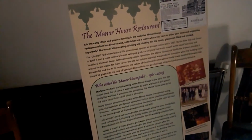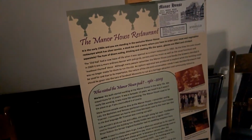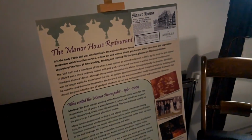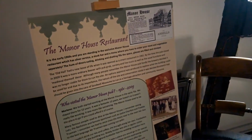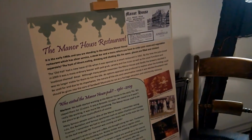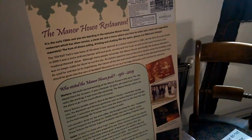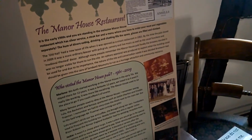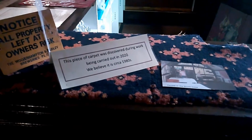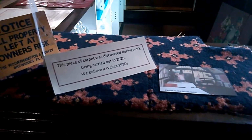It tells you, look, it is the early 1960s and you're standing in the exclusive Manor House restaurant, which has its silver surface, a steak bar and a menu where you have to order your meat and vegetables separately. The hum of diners eating, drinking and chatting fills this space, and glasses are filled and chinked. So it was a Manor House pub, 1961 to 2009. So they restored it back to the way it was after. So obviously this was where it all was on. Oh, so that was a piece of carpet from the 1980s.